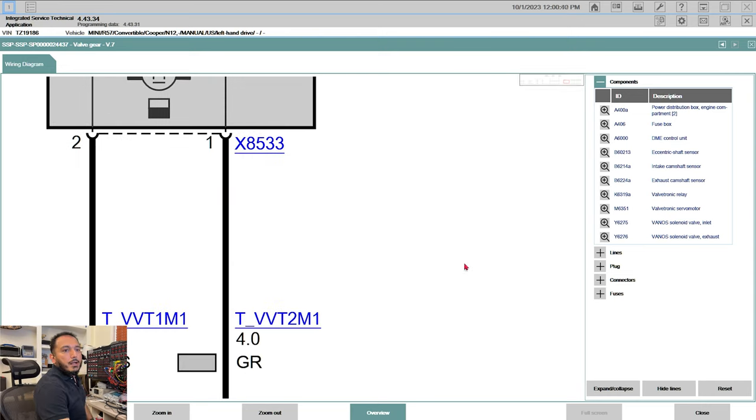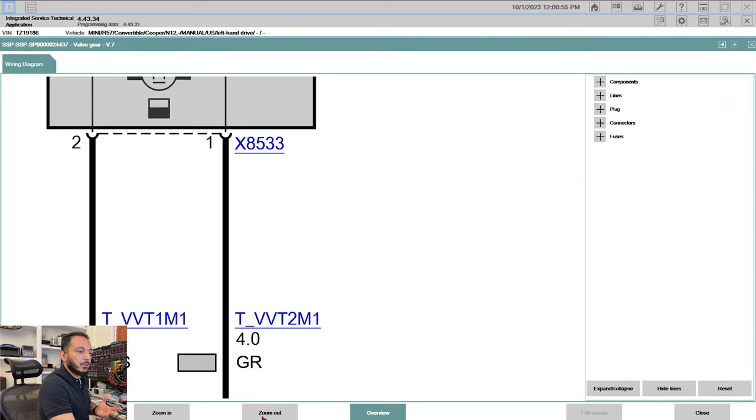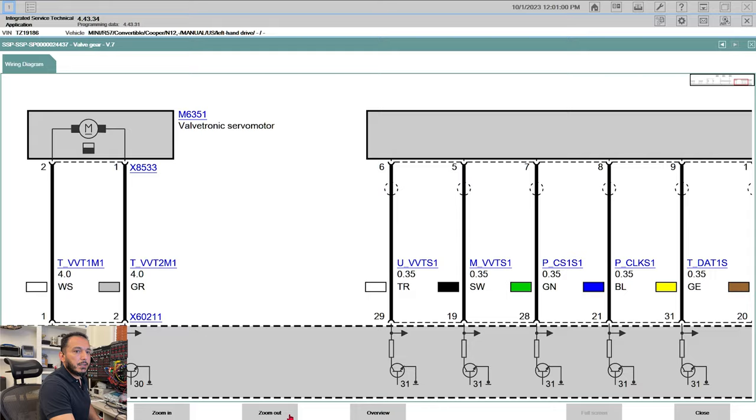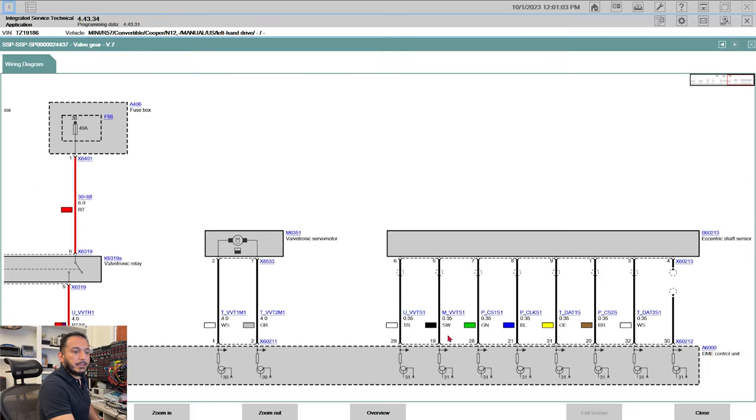Sorry, but I got caught by an alarm in there. So hopefully this is going to sync well. But yes, I hope that you guys are getting more and more what I'm trying to show here. Let's close the overview. We can go over to full zoom out and see what we got here. Let's say we got this eccentric shaft sensor. This is a good example. In the new Valvetronic motors, like the one Jake was working on, you will see it like this, all one, because now the eccentric shaft sensor is built into the Valvetronic servo motor.